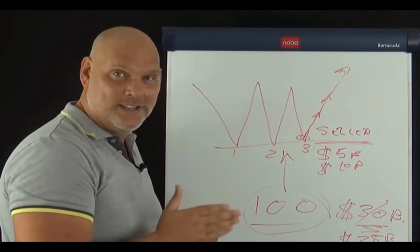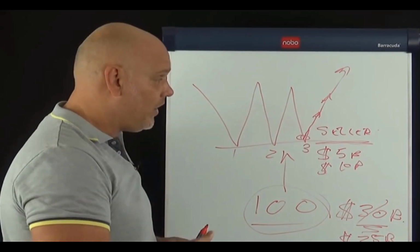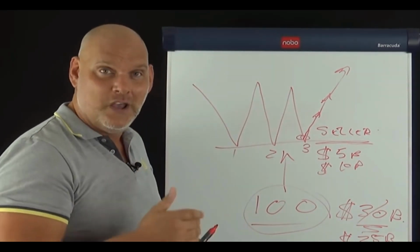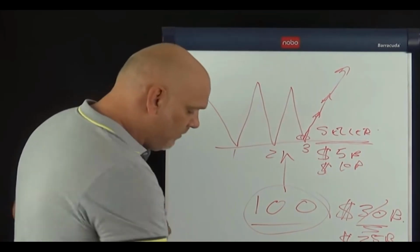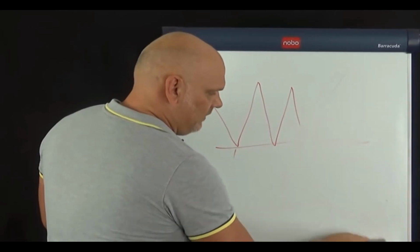So what's happening to you is that you're being used because the bank can't allow this situation to occur. You're being manipulated, you're being tricked, you're being told to trade breakouts, retracements and levels. But what you're actually doing is providing liquidity for the big banks and institutions. Let me quickly explain. We've got this level. It's a well-defined level of support.